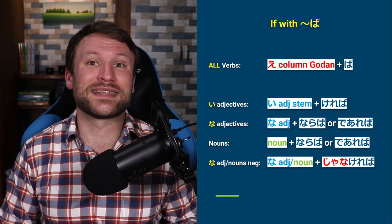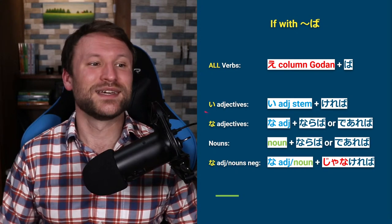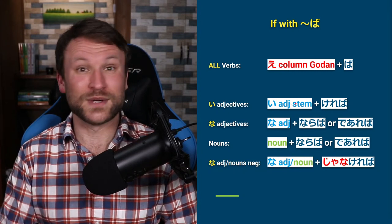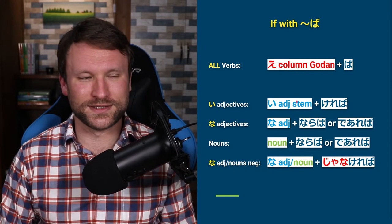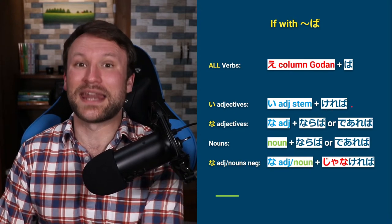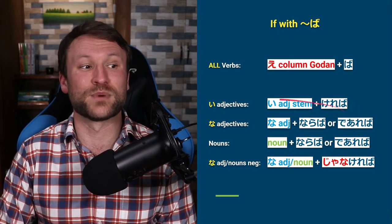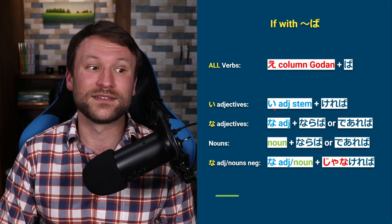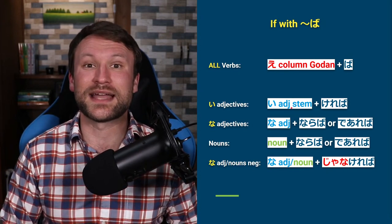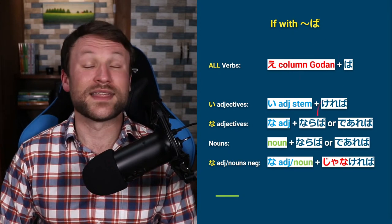So if you take tabenai and you want to say "if not eat," you use the i stem, which means you cut the i. Everything before it is the stem. So tabena, and add kereba: tabenakereba. If not eat. That's important. For i adjectives, you cut the i to get the stem. So for tanoshii, fun, you cut the i: tanoshikereba, if fun. And that's how you conjugate i adjectives.